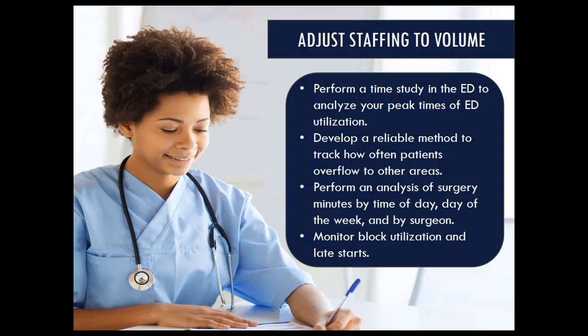Perform an analysis of your surgery minutes by time of day, day of week, and by surgeon. This is going to help you determine the hours of operation and the need for 24/7 call, and monitoring block utilization and late starts. Block utilization will help you determine if you have surgeons in the right block, and it's going to support those hours of operation as well. Maybe you can put more than one surgeon on a day and consolidate your schedule.